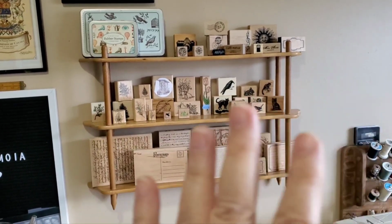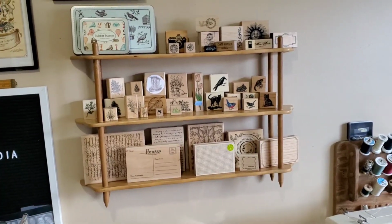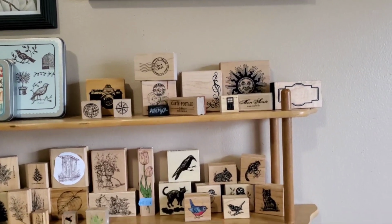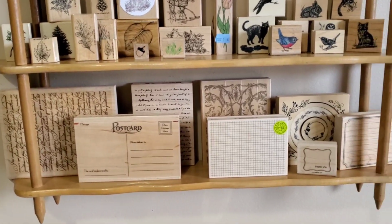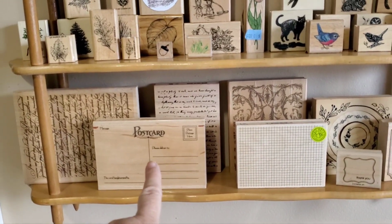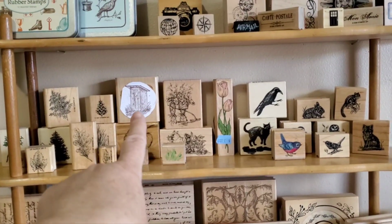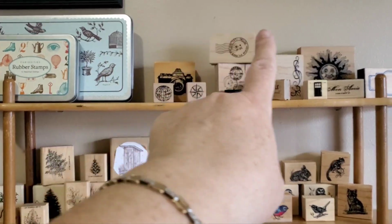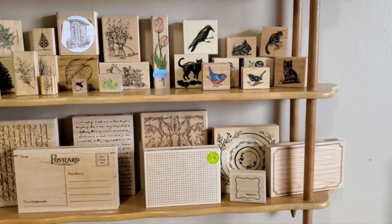I did a serious purge of my wooden stamps a couple of months ago, and these are the ones I kept. These are the ones that if I stamp, these are the ones I always go to. Most of them have been purchased secondhand. A few I bought new. I bought this one brand new. The postcard stamp is new. The outhouse is new. And those two are new. But all these others, I just keep my eye out and I find them.